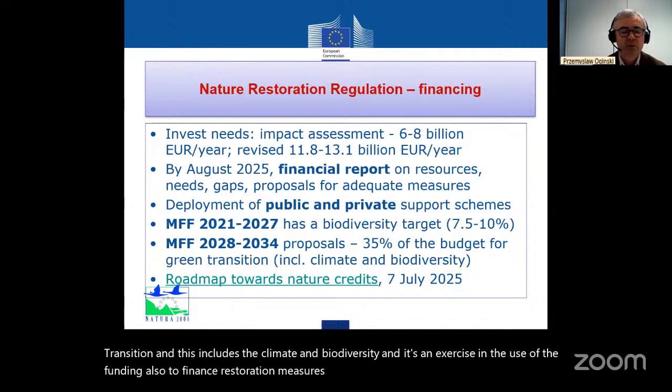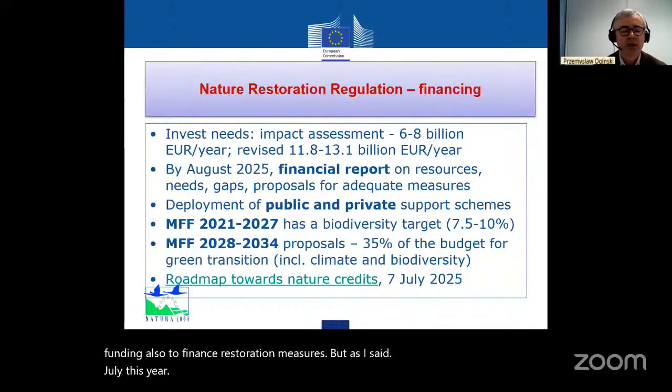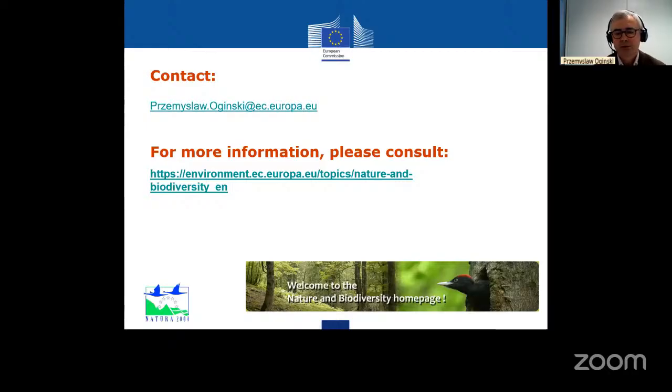But as I said, public funding will not be sufficient. Hence, the Commission in July this year also proposed a roadmap towards nature credits, so essentially seeing a bigger role for the private sector, including through biodiversity certification and biodiversity credits, to promote the operators who proactively invest in nature restoration. And I hope that also the quarrying sector will be able to take advantage of this new opportunity. So this concludes my presentation, and I'm looking forward to any questions or discussion. Thank you very much.